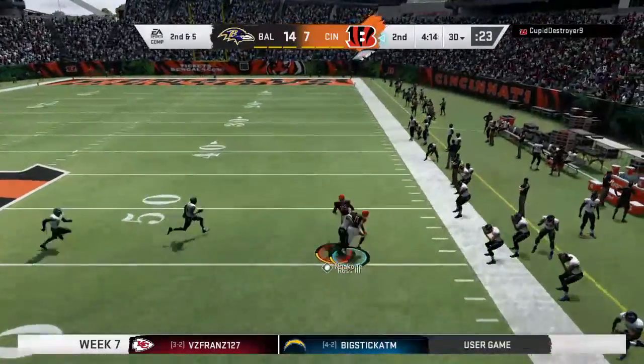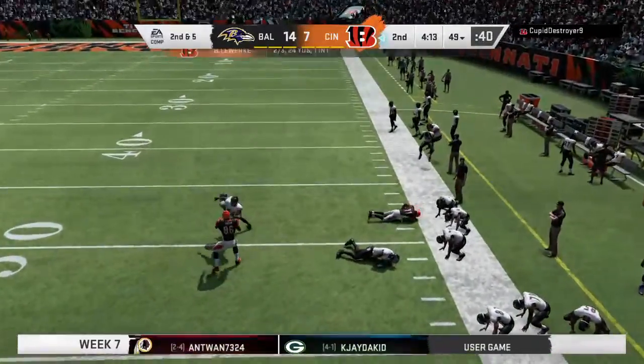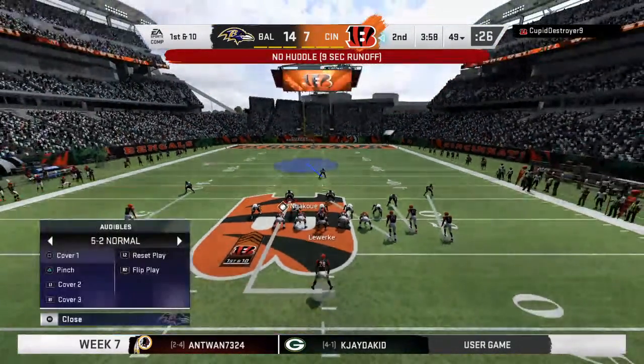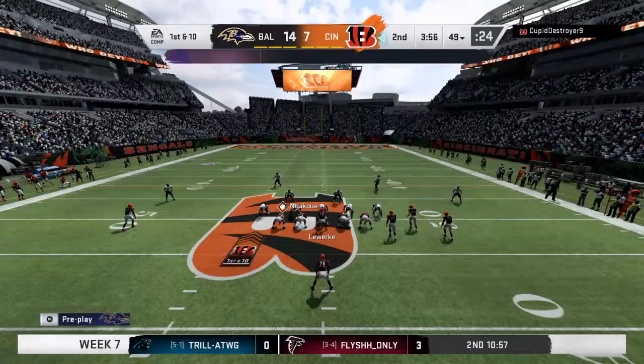Well, the second down throw is on target, and they bring him to the ground just shy of midfield. 19 yards to pick up there. Move the chains.